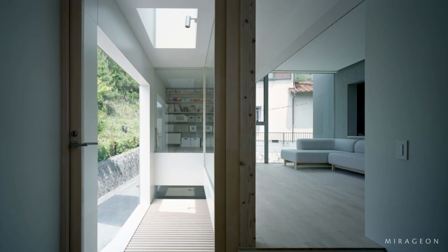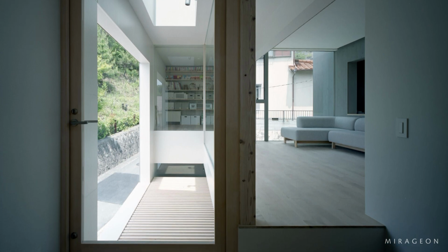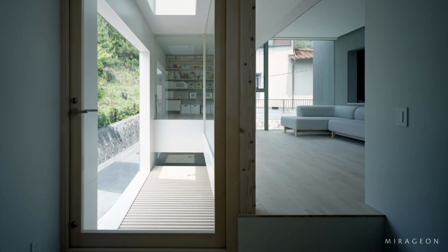This window also allows soft natural light to reach the lower floor, filtered through the wooden lattice of the deck above.